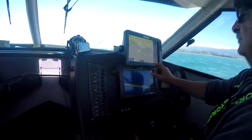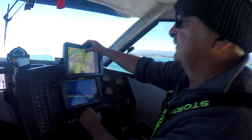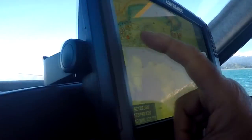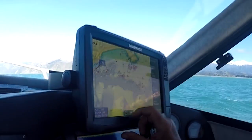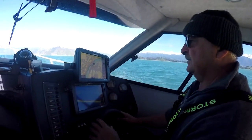So this is a GPS tracker. Yeah, it's just tracking us. That's where we're heading from. This is the direction we're heading to. We're going to head down by Barney's Rock here. We've got a crayfish pot set from yesterday. Oh yeah, hopefully we get some crayfish out of that.